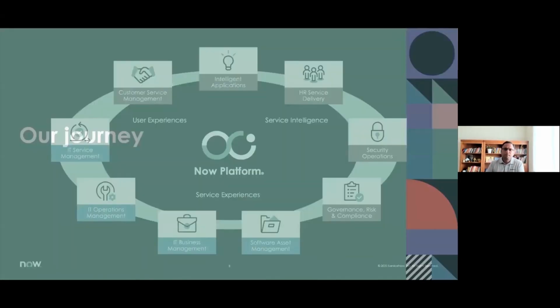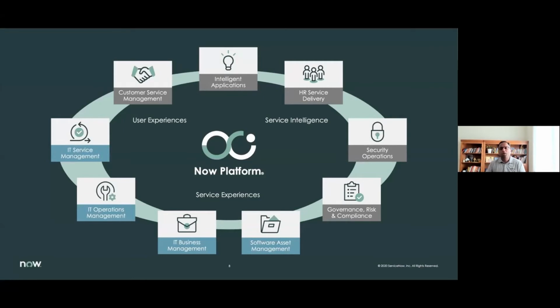So, our journey. Before I share our journey, I want to take a moment to share high-level details of the 4 key modules that we used from the Now platform to enable us to deliver this 3x faster. This is a high-level diagram of the modules of the ServiceNow platform. On this project, we used IT service management, IT operations management, IT business management, software asset management, and also we used cloud insights to optimize post-migration.